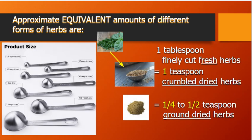Now let's just say you're making a recipe and it calls for 1 tablespoon of fresh cut basil. But you don't have any fresh cut basil, but you do have dried basil in the spice cabinet. So is it the same amount? Would it be 1 tablespoon of dried? No, because with the dried ones, you're going to be able to pack more dry leaf into the spoon than you would fresh. So trust me here, you would use more fresh herbs and less dried herbs. So if you needed to use dried basil instead of fresh basil, you'd only use 1 teaspoon instead of 1 tablespoon.